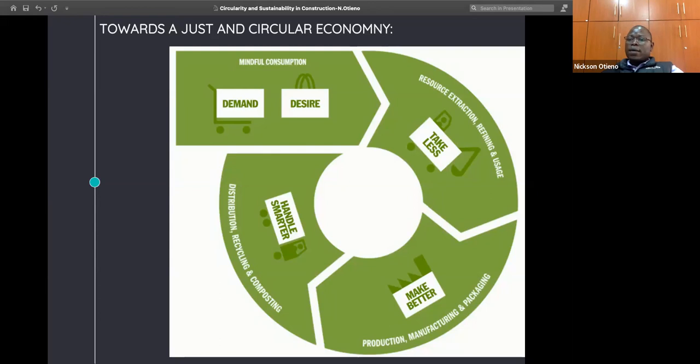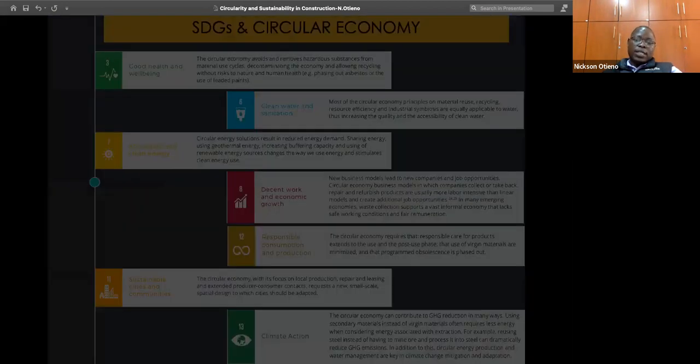So we want to look at everything from resource extraction to production, manufacturing, packaging, and of course, the logistics of moving these products to the sites where they will be used, how they are being distributed, and what happens at their end of life. So we'll be looking at elements to deal with taking less, making better, and handling smarter. And I'm going to cover these in a little more detail.